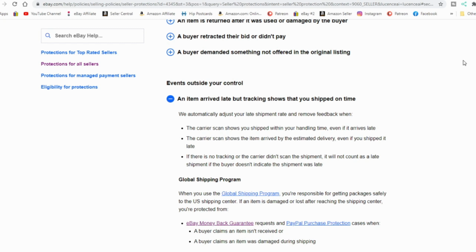Now, events outside of your control. That's my control, your control. Once you hand over a package to the post office, it is out of your control by eBay's own standards. Again, this is a posted thing that they have to follow. An item arriving late, but tracking shows that you shipped on time, we automatically adjust your late shipment rate and remove feedback when the carrier scan shows you shipped within your handling time, even if it arrives late.